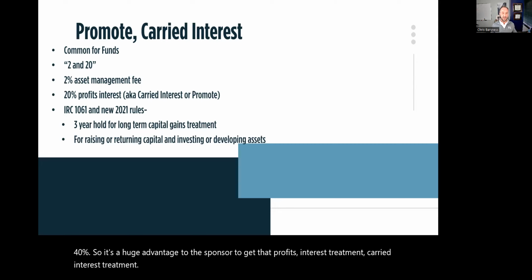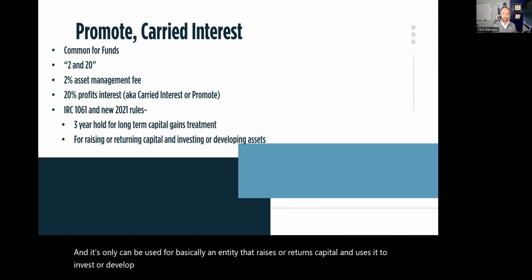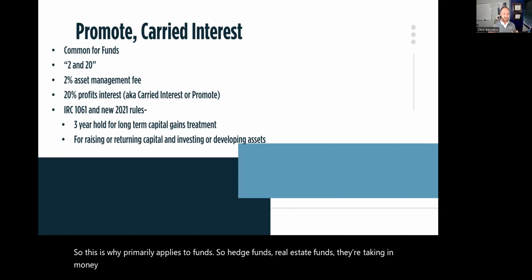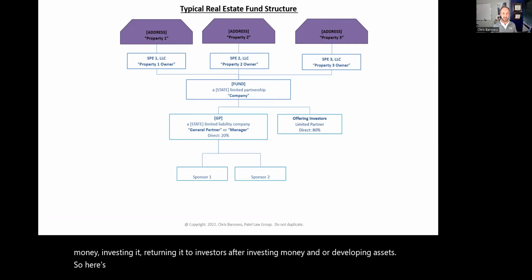And it can only be used for an entity that raises or returns capital and uses it to invest or develop assets. So this is why it primarily applies to funds. So hedge funds, real estate funds, they're taking in money, investing it, returning it to investors after investing money or developing assets. So here's a sample of a typical structure for a fund.